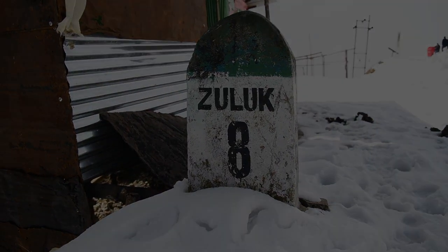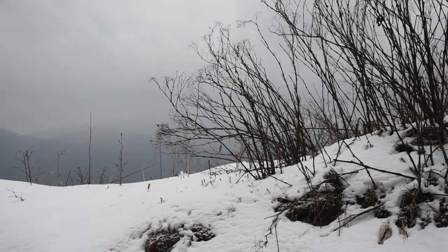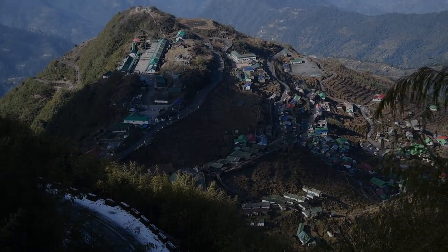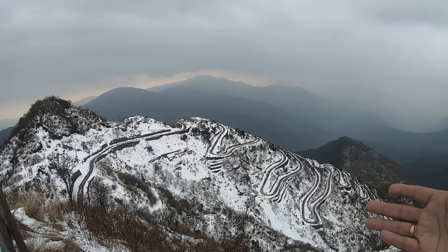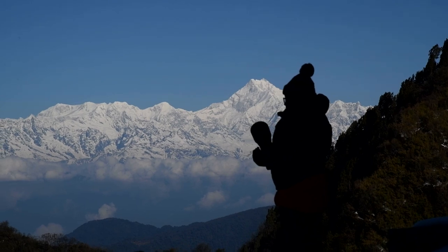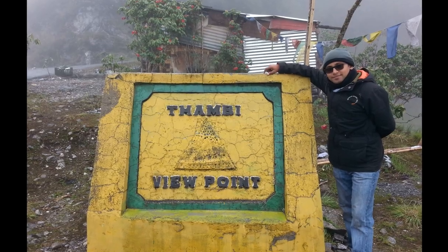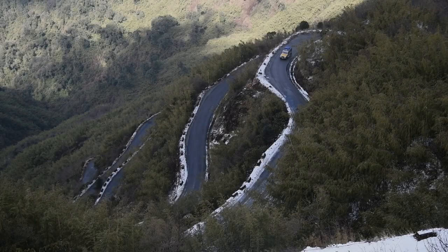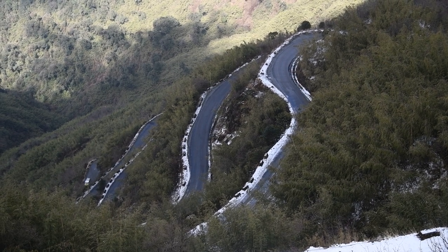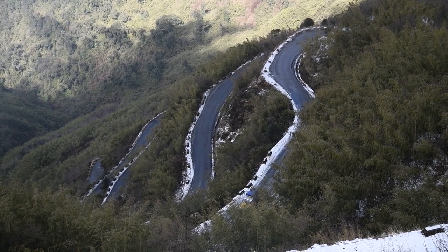Zuluk is a small hamlet at an altitude of 9,000 feet and mostly covered by pines and steppe grasslands. Stay options in Zuluk are mainly homestays. The main attraction of this area is the zigzag road. On clear days, one can even see the magnificent Kanchenjunga from a nearby viewpoint named Tambi. This place is at a distance of around 10 kilometers from Padamchen. A few areas in Zuluk are restricted for photographers since they lie under army surveillance.